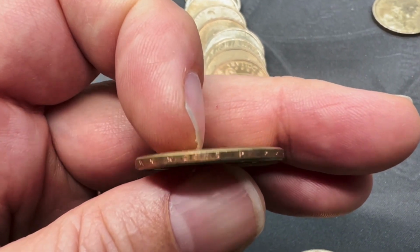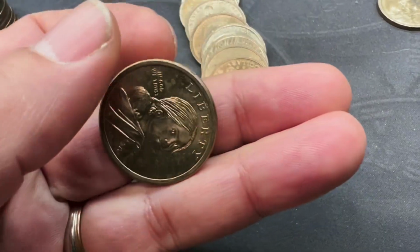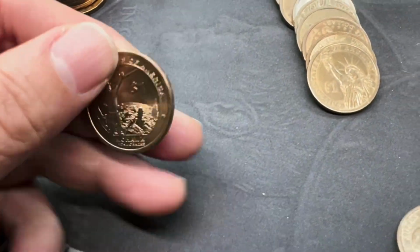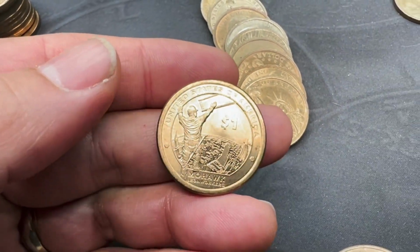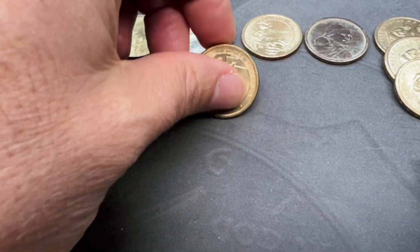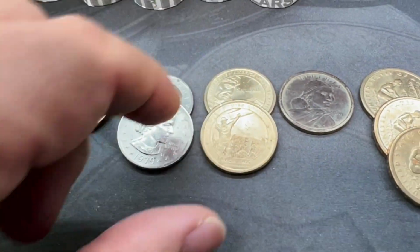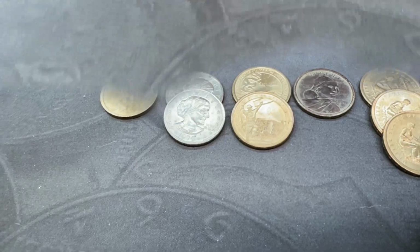We'll find out at the end if I already have the Philadelphia or not. But this one's in fairly good shape. We got a little gunk on the front, but the reverse looks fantastic. So very excited to have another Native American coin. I think that top one was also Native American, so that's 2 on the hunt.